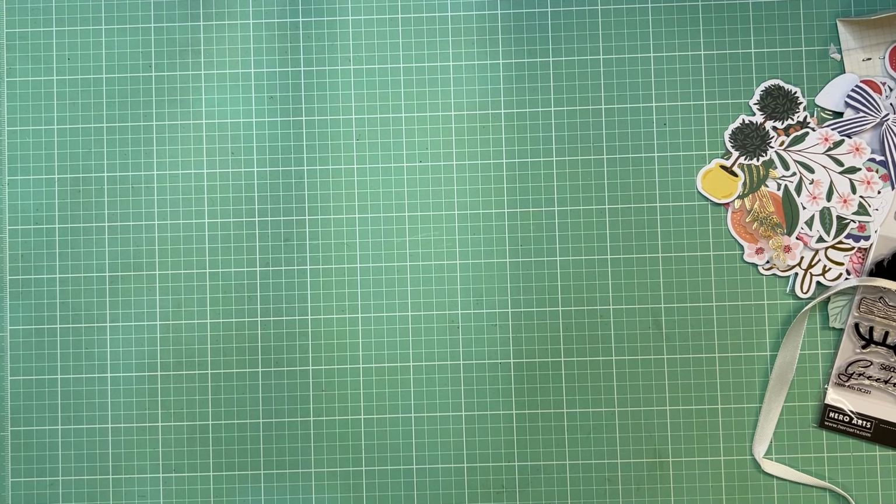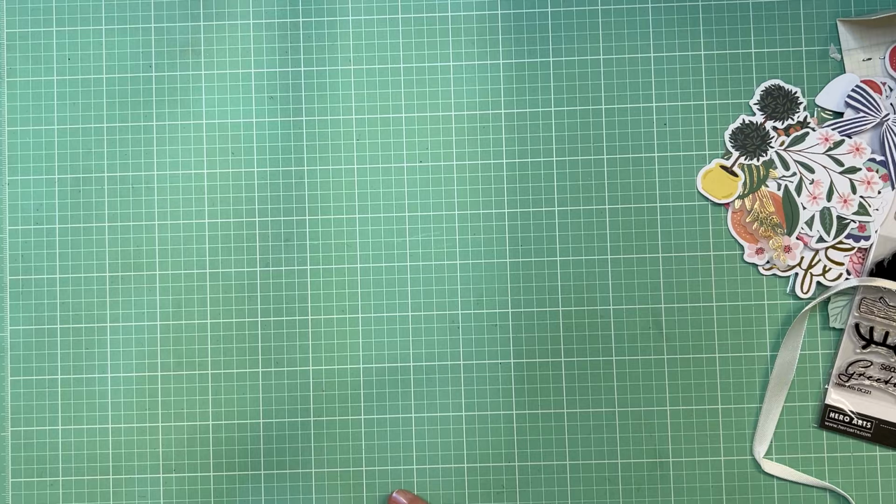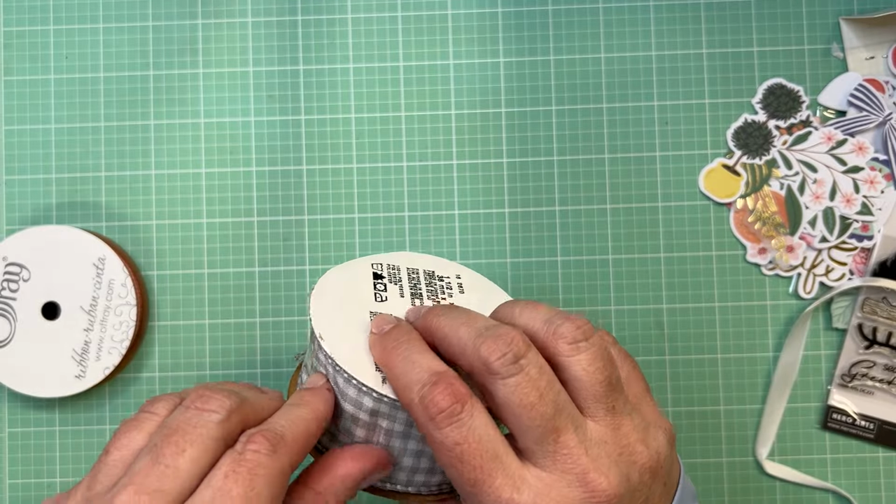And then the last thing I picked up, I went over into the ribbon section, so I kind of worked my way around Joann's. I went over to the ribbon to see if there was any Christmas ribbon, but instead I just looked for the colors of Christmas, and I found this silver ribbon.